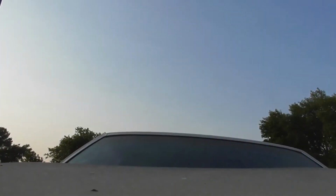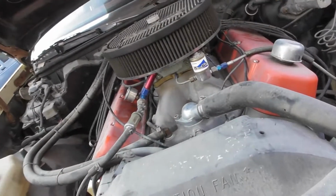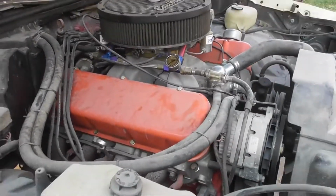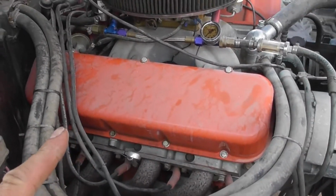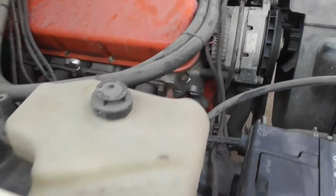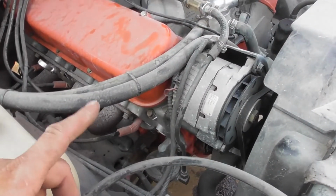Hang on a second. Typical G-body. But that's what's in it. Big block Chevy. He has taken this car racing, but like I say, it's probably been held out back there in the weeds probably for 10 or 11 years or however long it was. He just got it running the other day.